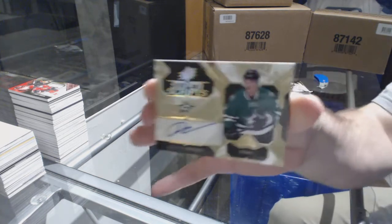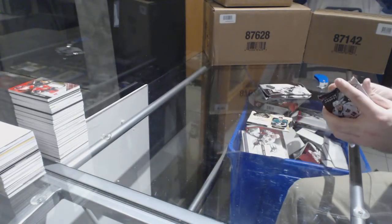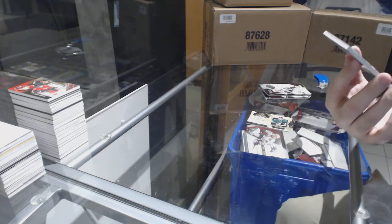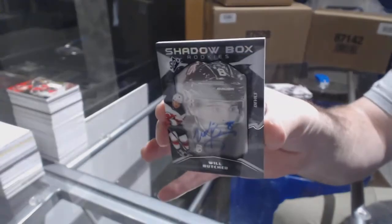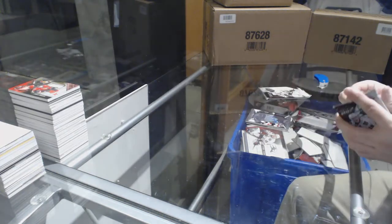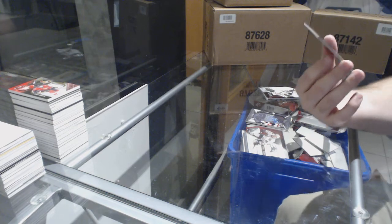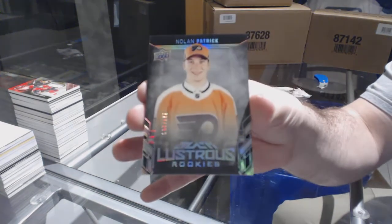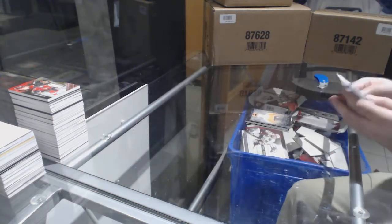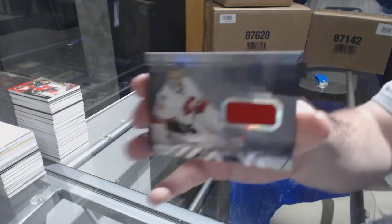For the Dallas Stars, Julius Honka. Julius Honka, Super Trips. For the Devils, Shadow Box rookie auto to 148, Will Butcher. Shadow Box rookie auto, Will Butcher. For the Flyers, lustrous rookies, Nolan Patrick. Lustrous rookies of Nolan Patrick. And for the Calgary Flames, John Gillies.